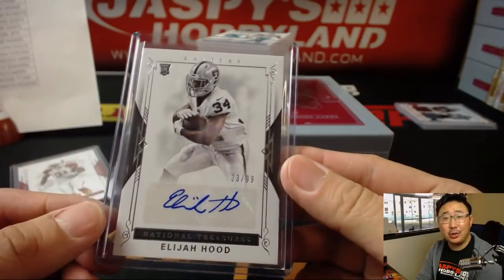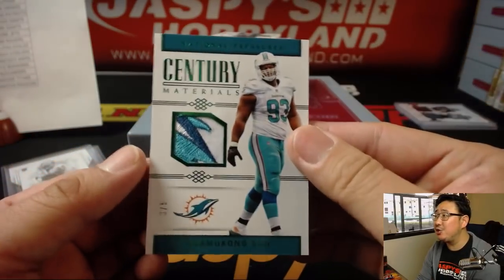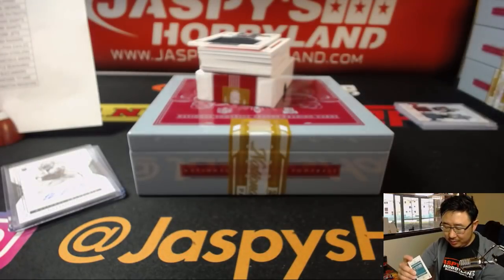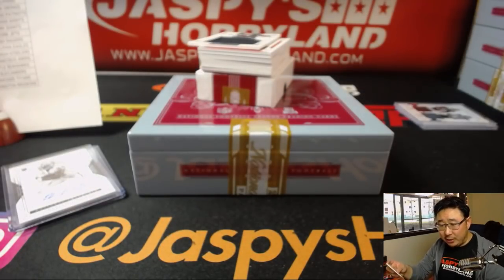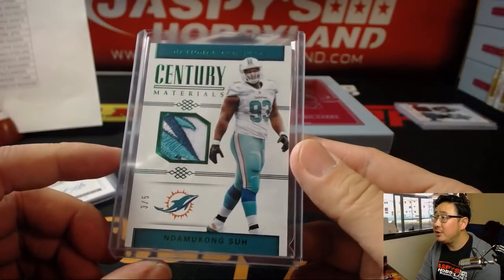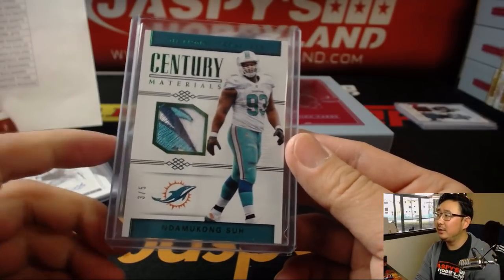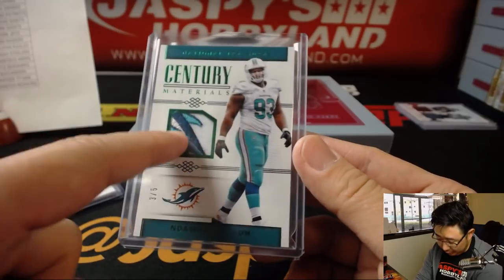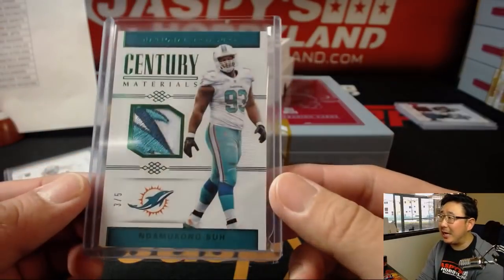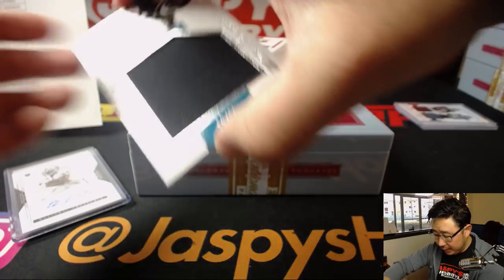And another train whistle. 3 out of 5, Century Materials, Ndamukong Suh. Dolphins, that goes to Jeff Dorlach and Last Spot Mojo. Jeff, all aboard the Big Hit Express. Woo-hoo! The fin on the back of the Dolphin right there. Could have been this guy's teammate, but I think Ndamukong Suh has opted not to meet with the Raiders. Great Dolphins hit, though.